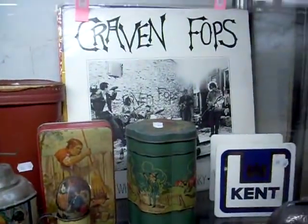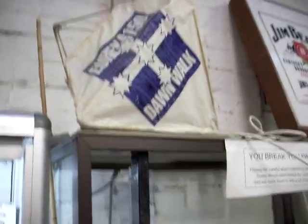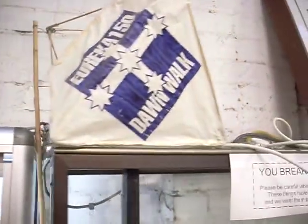Binoculars, some interesting Australian records, Craven Fops, bit obscure. Posters, Texaco clock, 70s lamp, more tribal. This is pretty cool. Eureka, 150-year anniversary dawn walk. It's a sort of candle, a light with a candle in it and a big long stick. Light up Jim Beam sign, Metropolitan Train System sign's pretty cool.